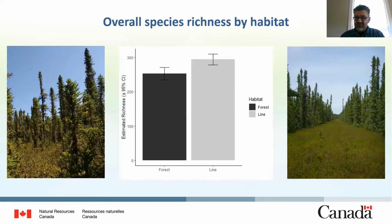So, to summarize all these data, consistently, these seismic lines, which are very open areas, are attracting open habitat species, and they are, of course, influencing the overall species richness that we might see across these landscapes compared to the undisturbed adjacent forest.